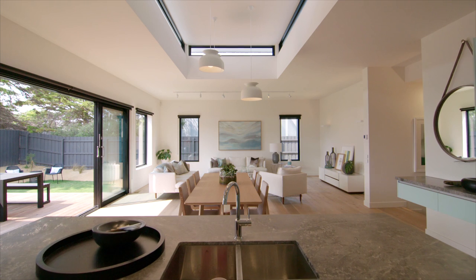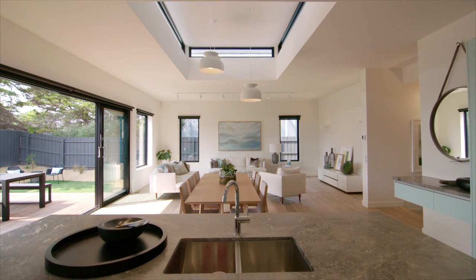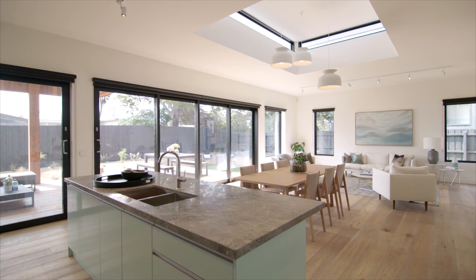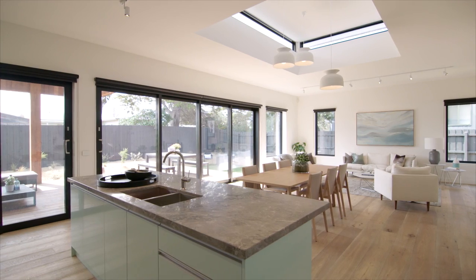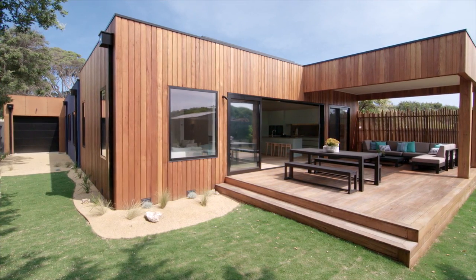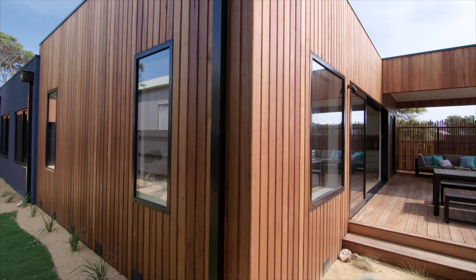Originally, we laugh about it now, but it was like, well, windows are windows. Why does it matter what type of window you choose? It's a bit of metal and it's a bit of glass, big deal. And then we went on a search. We went through showroom after showroom and looked at supplier after supplier, and there was a marked difference between good windows and great windows. The energy report was quite stringent on what they wanted.